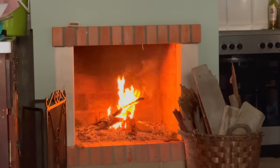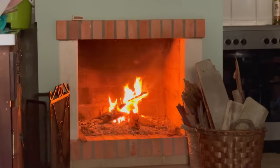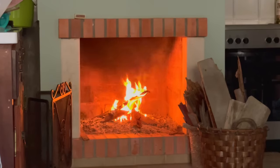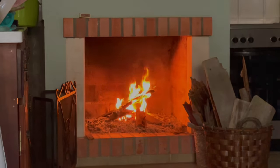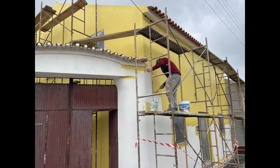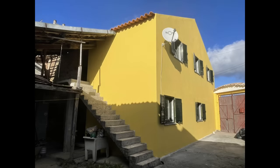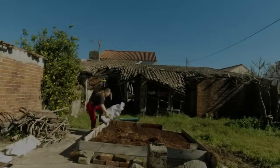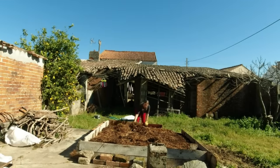I have plans to change this to a log burner, as although I love the open fire, it uses a lot of wood and doesn't heat the room efficiently, and actually isn't very good for the environment. The builders also returned to fix the roof and do all of the outside work. Wow, what a transformation.